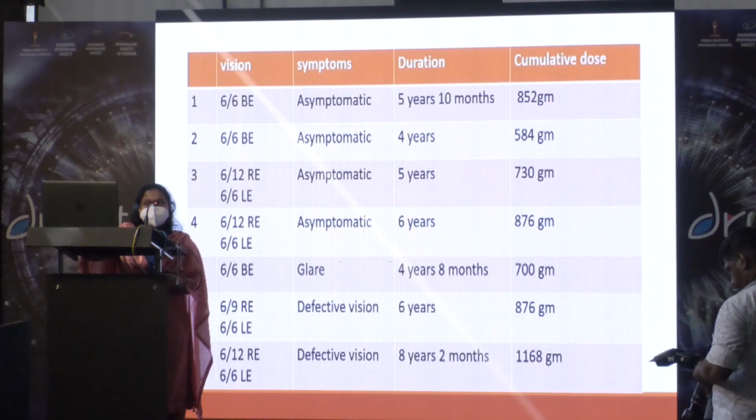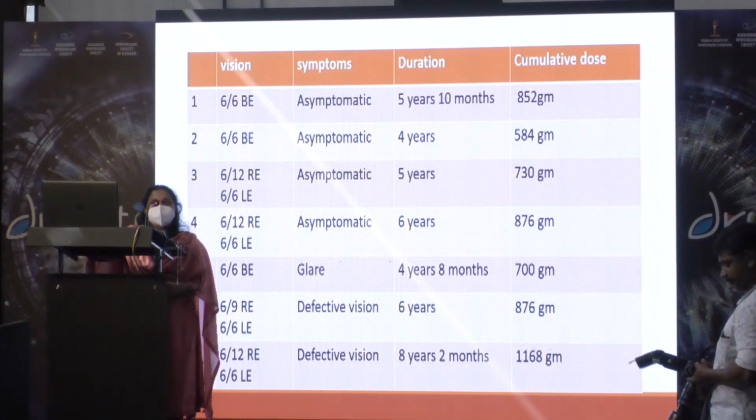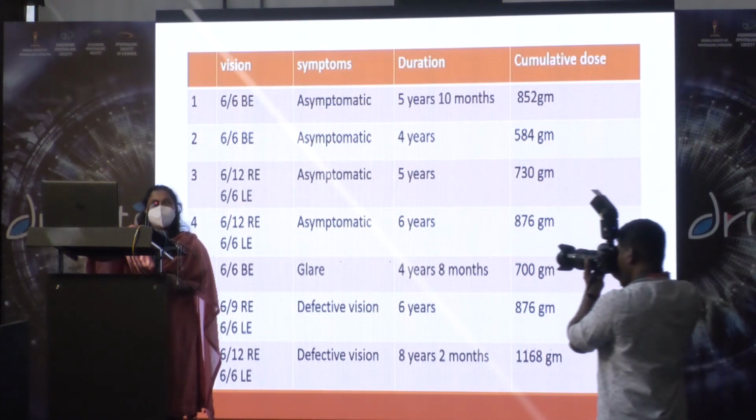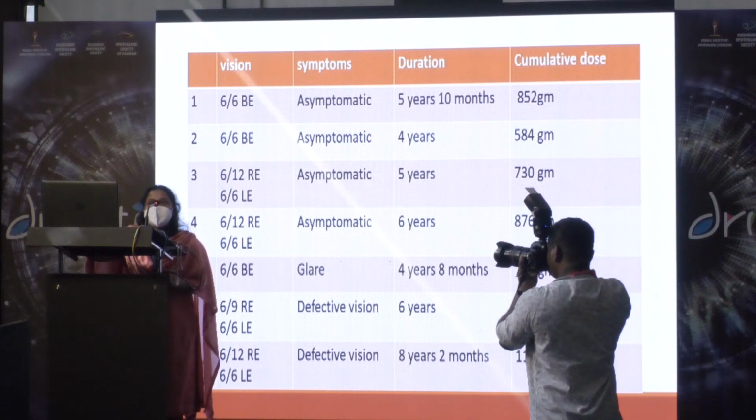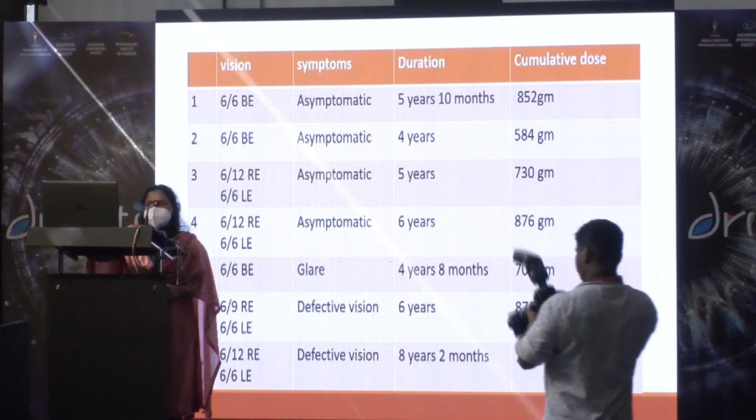So this is the list of the 7 patients, where the best corrected visual acuity was 6/6 in 3 patients and 4 were asymptomatic. The duration is more than 4 years up to 8 years in these patients, and the cumulative dose is more than 500 gram in all of these patients, and for one patient it is more than 1000 gram.